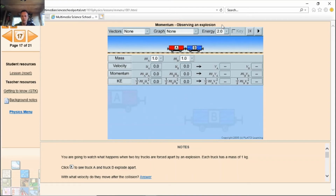Here I'm giving an energy of 2. In other words, this is going to be an explosion. The initial chemical energy store is going to be 2 joules. Beforehand, the kinetic energy of A and B are both 0 because they're stationary. Now, how exciting. There you go, we've got an explosion, and you can see the two moving away.